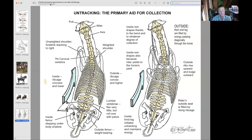So I compare, think of having a horse out in the bright sunshine in the summer at noon. He would have a shadow directly below him. So I often explain this by saying that when he is on tracking, he's going to step the inside hind hoof under the body shadow. That's what I mean by the body shadow. So he steps toward the spine, or more medially than he would ordinarily do.